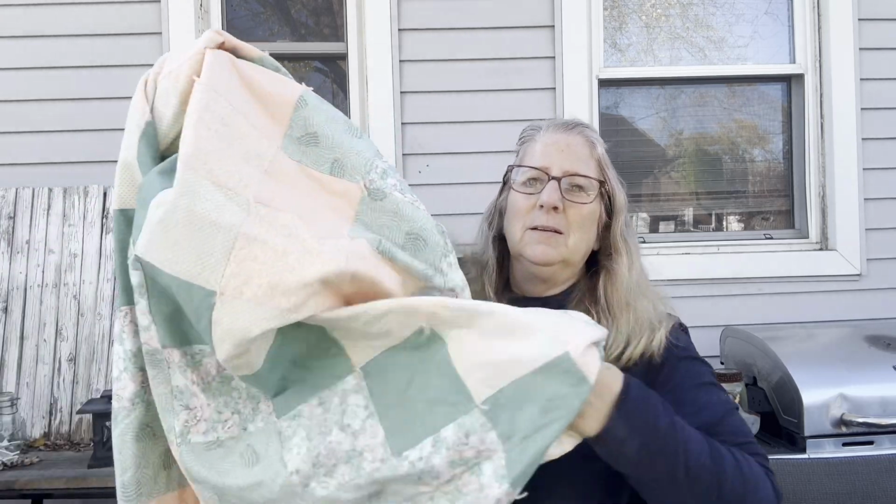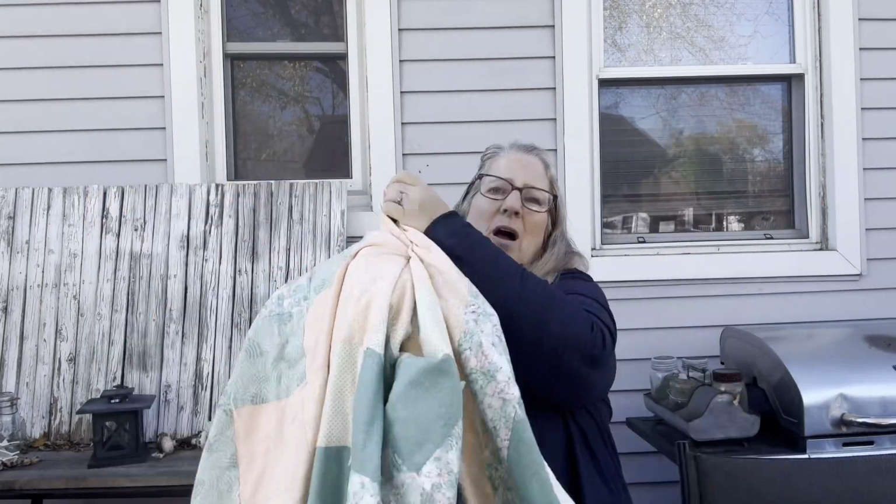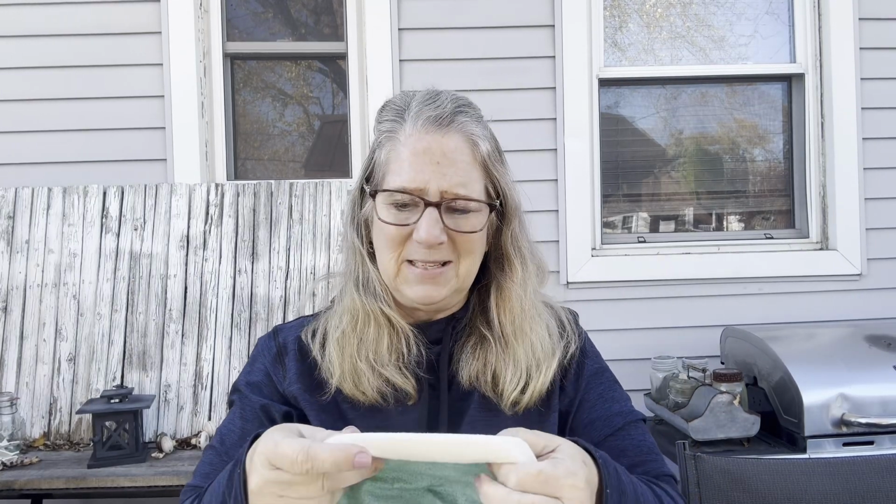And then I also got, I gotta see if I can get back far enough. I'm not going to be able to open it all the way, but it's a quilt. So if you can see, it's handmade. It could be hand stitched too. It looks like it could be hand stitched. I think I got this for like $10, and I just thought it was really pretty colors for spring.